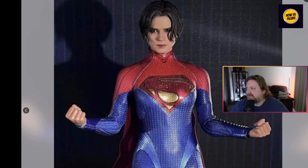I think that for me, if you want a Supergirl figure, this is, again, personally, I think she was by far the best part of the new Flash movie. That's just my opinion. But I thought she was by far the best part of the Flash movie. Wasn't in it a whole lot. Thought she should have been in it a lot more. But this updated sculpt, so keep in mind, this is the updated sculpt.